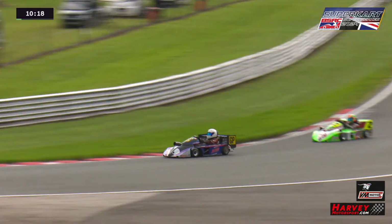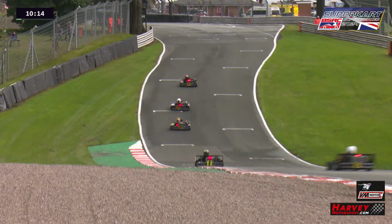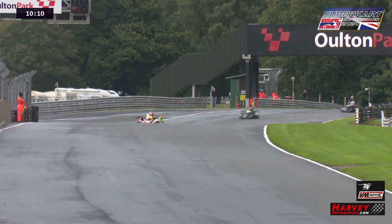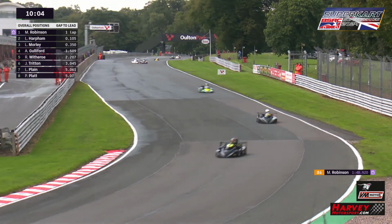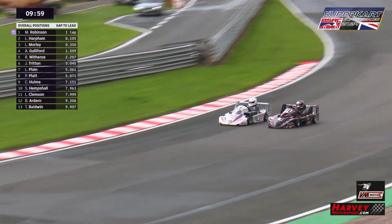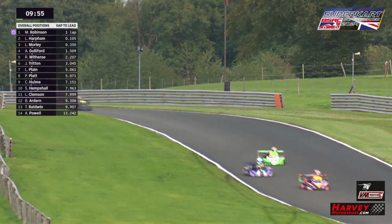Okay, well it's Robinson that leads into Lodge, followed by Harpham and Morley. That's your top 3. I did notice that Ross Witherow had gone straight on at the Knickerbrook chicane, but here come the 3 leaders, and Harpham looking up the inside, gets it a bit sideways against Old Hall, but Matt Robinson still holds on to that lead from the GP car of Lee Harpham, and it's Liam Morley still there in 3rd place.